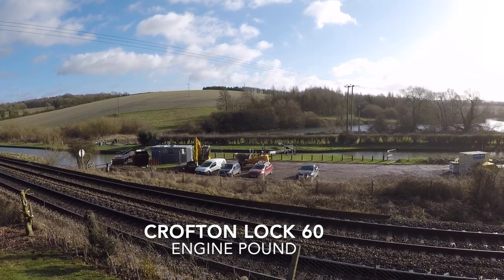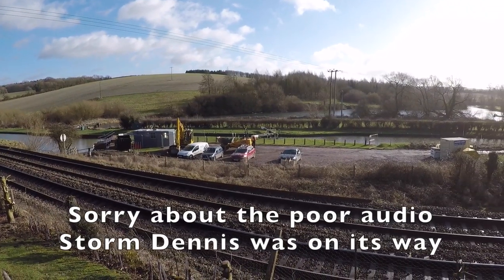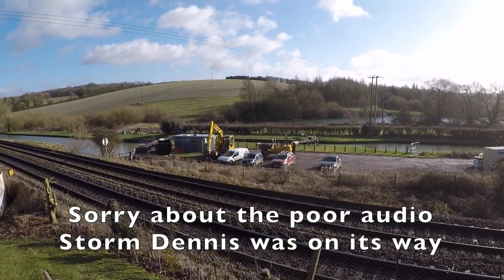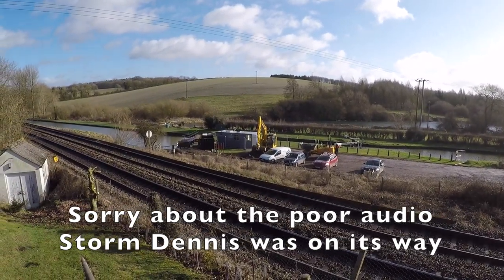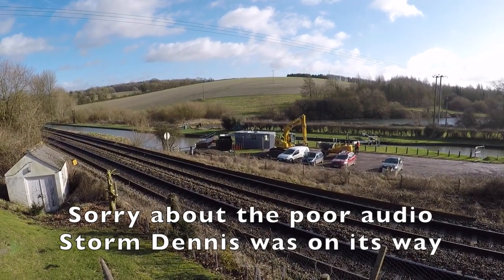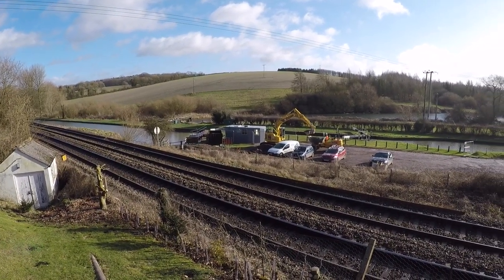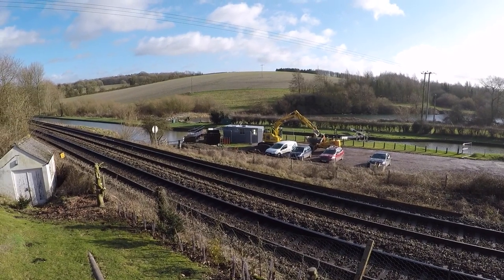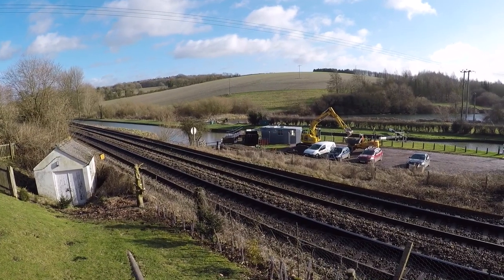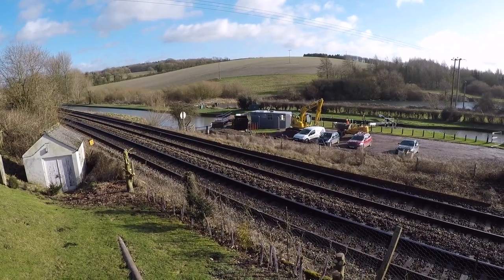This is the engine pound at Crofton, and we've come down to have a look. We can't get access onto the footpath because it's all been closed, you'll understand why. The little green box over there, in the middle of the screen behind the grey porter cabin, is being moved from that side of the canal to roughly where the digger is. He's putting scalpings down, so that they're making the track accessible for lorries.